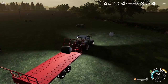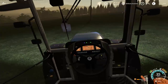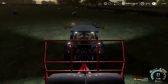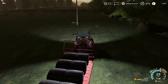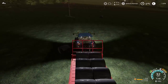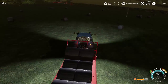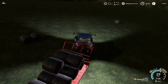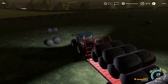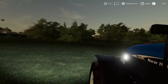Don't like the idea of using these awful old trailers, but we have no choice. Cannot go around loading all these manually. Plus we're going to have a serious amount of straw too. So these trailers will have to come back out for that. Don't want to miss any bales, so we don't want to have to come back down here again.